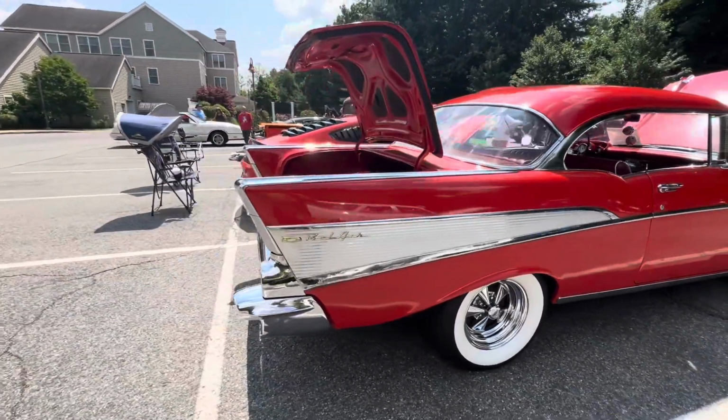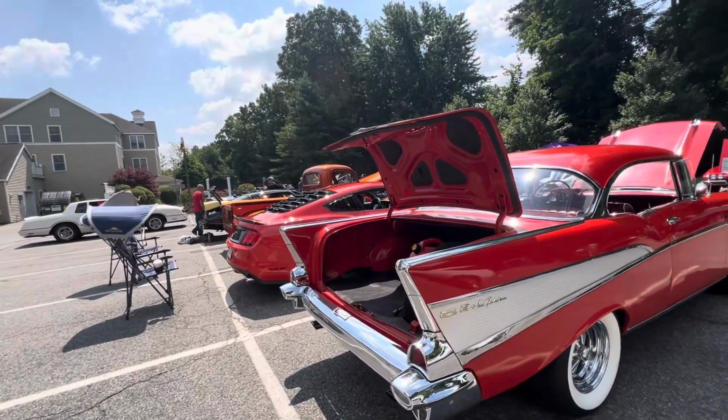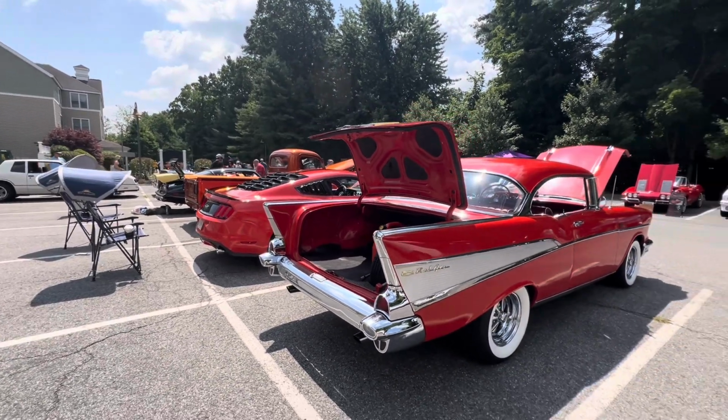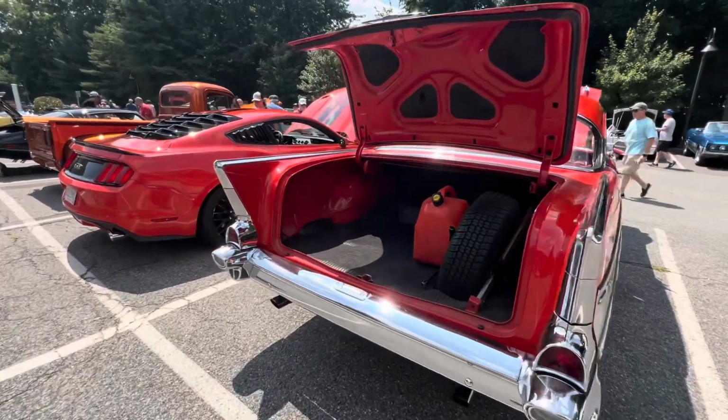As I was looking at it, and again, if you don't know, orange is my favorite color to see. Like this car next to the 5.0, next to that gorgeous copper '52 Ford that we shot over at the show in Wakefield. This is a cool section of cars right here. This one's neat. Like I said, it's kind of different.